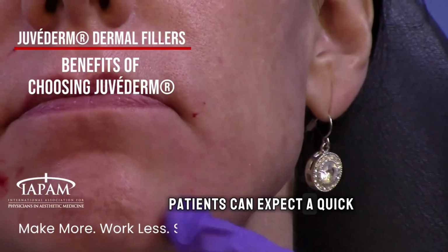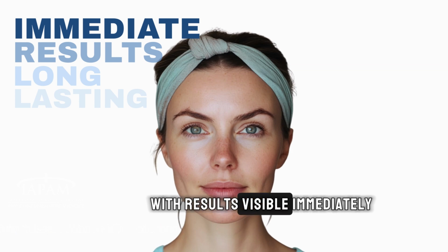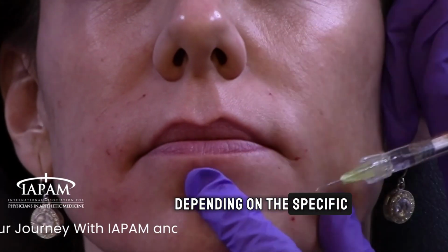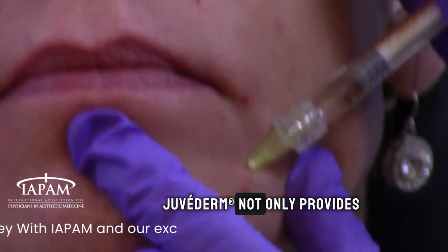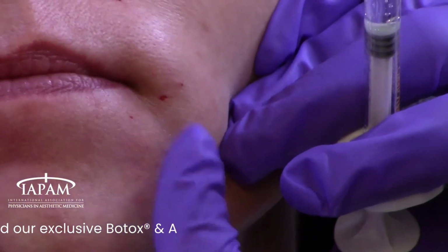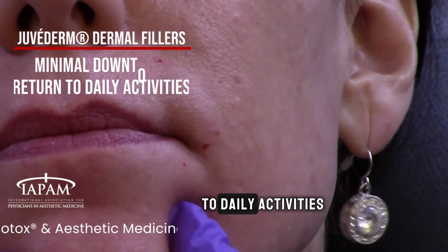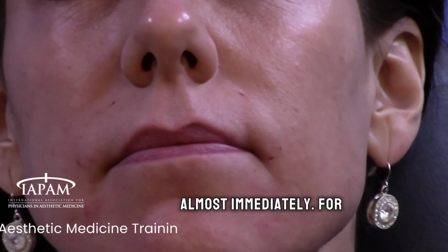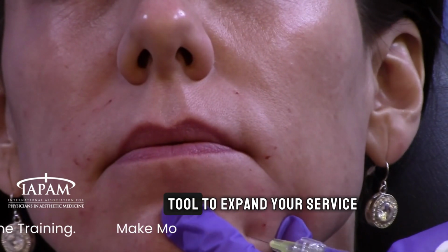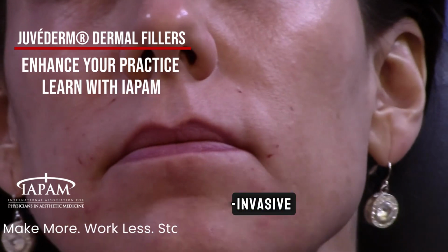Patients can expect a quick and relatively painless treatment experience, with results visible immediately and lasting up to 2 years, depending on the specific product used. Juvéderm not only provides a non-surgical option for facial rejuvenation, but also requires minimal downtime, allowing you to return to daily activities almost immediately. For aesthetic practitioners, Juvéderm offers a versatile tool to expand your service offerings and meet the growing demand for non-invasive procedures.